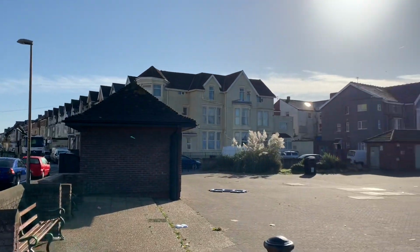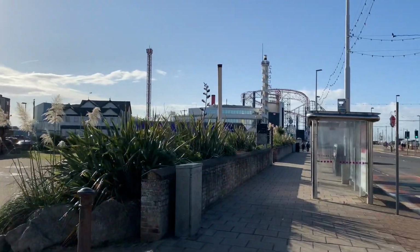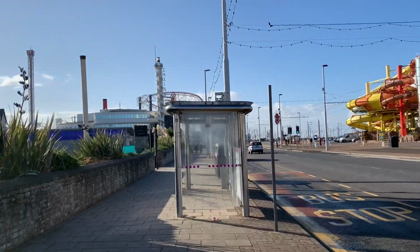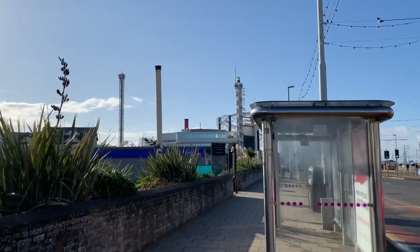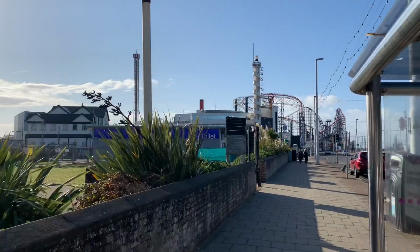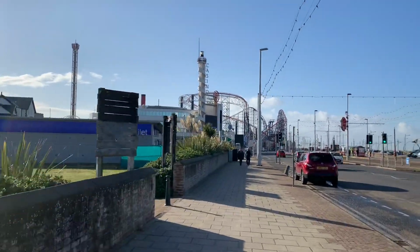And today we're going to go for a walk round the outside of the pleasure beach, or at least we're going to go for a walk in this direction, and we're going to see how far we get and how long it takes us, because I think it might be quite a long way to walk all the way right round the outside, but nevertheless we shall see.